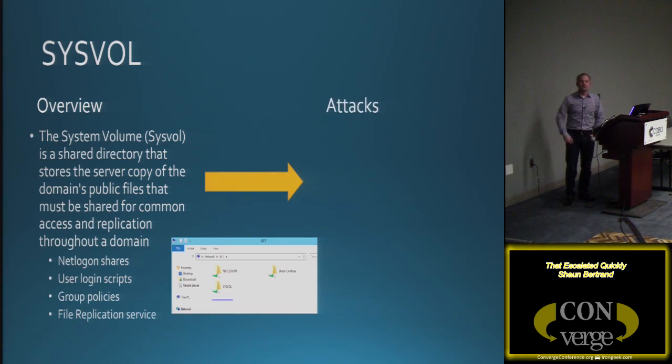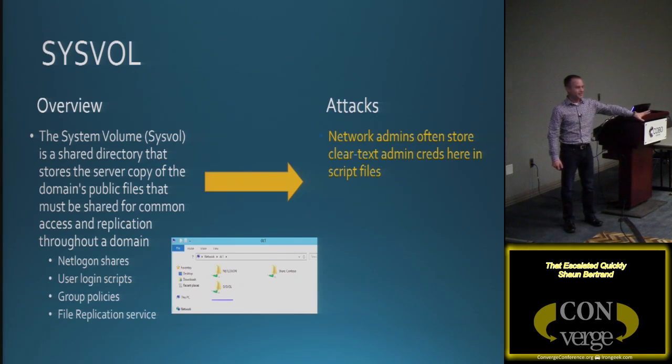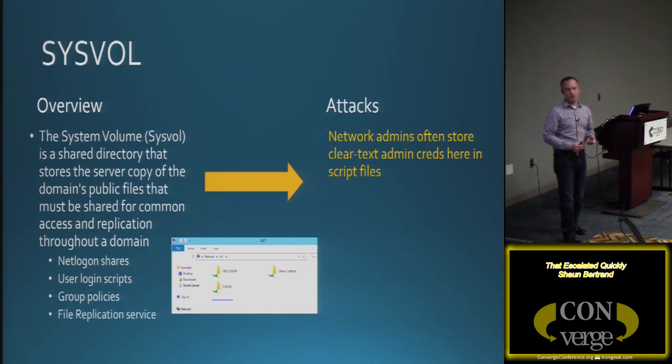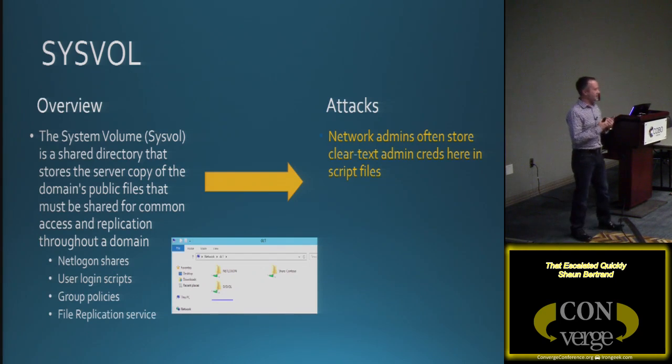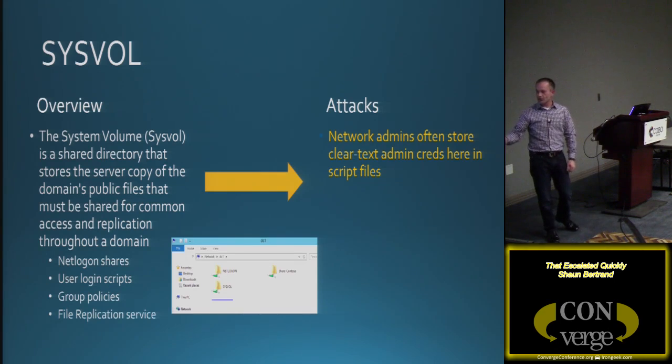And so what's in there? What does the attack look like from the SYSVOL perspective? Well, there's two, primarily. First of all, network admins store a ton of stuff in SYSVOL that they shouldn't, all right? Example, Visual Basic scripts, batch scripts with clear text passwords. These are easily accessible to any domain user. You can just navigate to the domain controller, hit the SYSVOL directory, and start looking for some of those specific scripts that are in there.